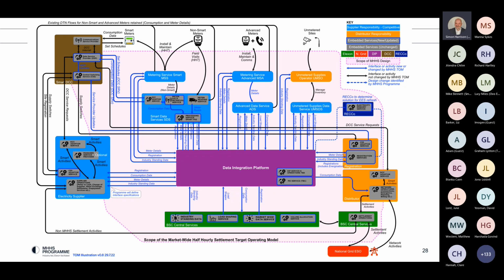And the black lines are the existing interfaces between those actors that the program is not changing. The pink blob in the middle, which is why this is called the Patrick diagram, shows the scope of the program. There are areas where the program will be changing things. It's not changing metering. It doesn't go too deep into the way that suppliers or networks operate their businesses.